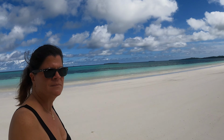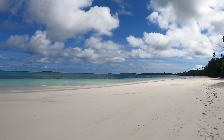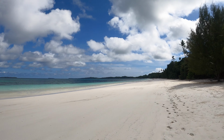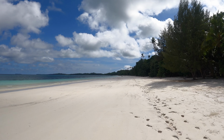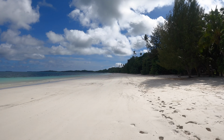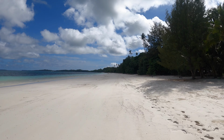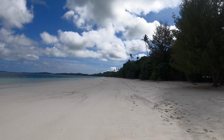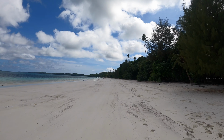The water's beautiful. And so is the sand. Did you mention to our viewers that it's like flour? It is. It's very unique. The sand is like flour. We're gonna walk down to where those boats are and see how much further you can go after that.